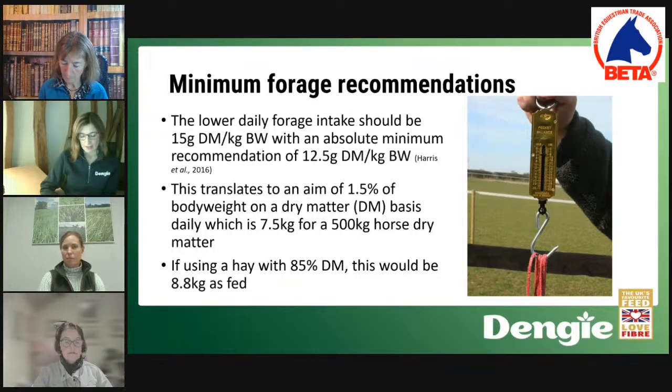Some vets and nutritionists will go lower if they need to, because the horse's weight has plateaued and they're really trying to promote some weight loss. But you should always view doing that as a short-term strategy, so up to 3 months, and then whenever you can, you should be trying to return to that minimum of 1.5% of body weight on a dry matter basis.